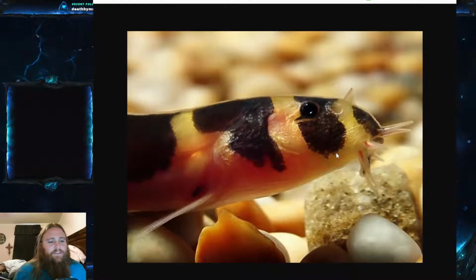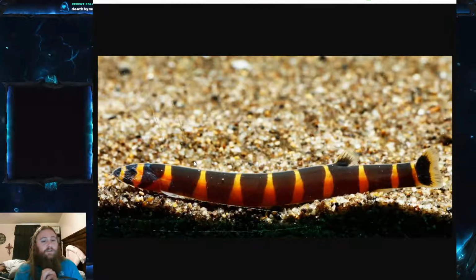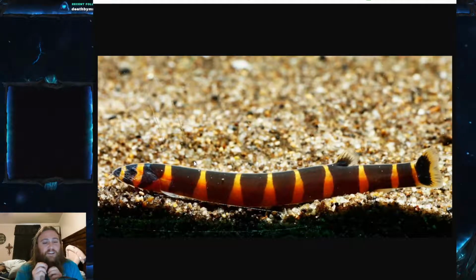Now, something interesting about this, though, is these are also burrowing fish. These fish love to burrow in the substrate. So in an aquarium, especially if you get the proper substrate, which usually is fine sand or excessively fine gravel, you don't really want sharp pebbles because they'll actually cut their skin trying to dig.